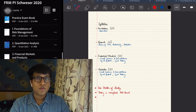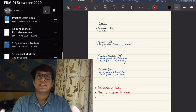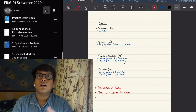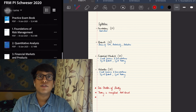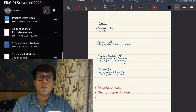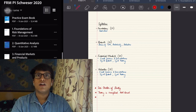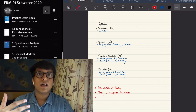Now moving into the book-wise classification. The first one is Foundations, and as the name suggests, it establishes a foundation for risk management. That is, it introduces what risk management is, what the types of risk management are, and how risk is governed, the structure of the board that needs to be made for an efficient risk management process. And then it talks about the financial disasters in the past. Basically, it lays a framework and establishes a strong base for the students who are getting into risk management, who are getting into the FRM program for the first time. These readings need to be done first.